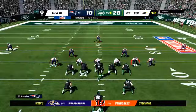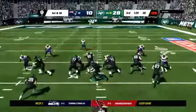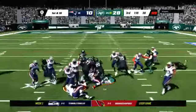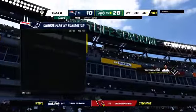So here's a 1st and 10 at the 38. On 1st and 10, it's Hall. And he can only manage to get a couple. 2nd and 8 coming up.